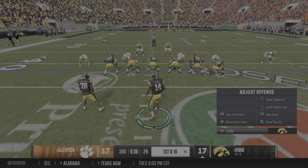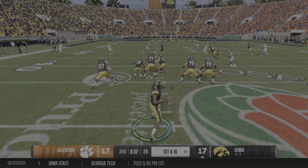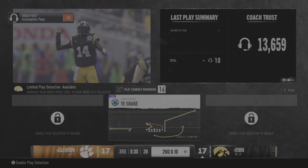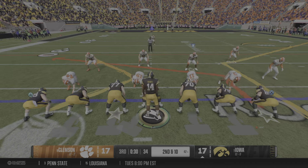If I'm the defensive coordinator, I'm rolling my coverage. Get a corner up in his face and put a safety back behind him. Some kind of double coverage to slow this guy down. Offense facing a second and 10.